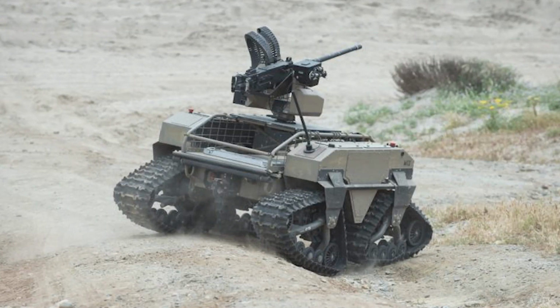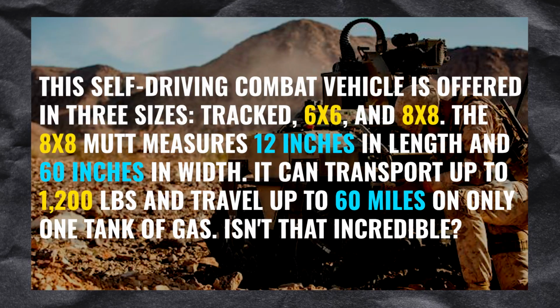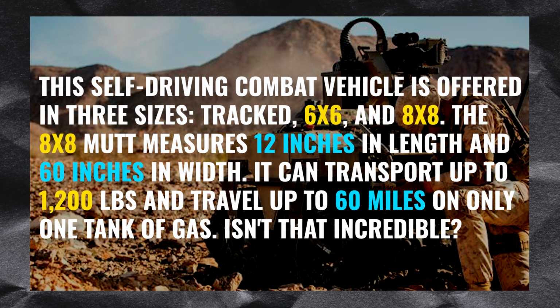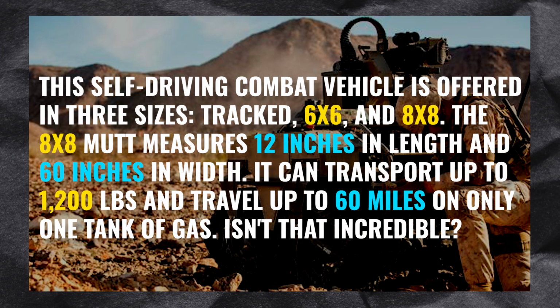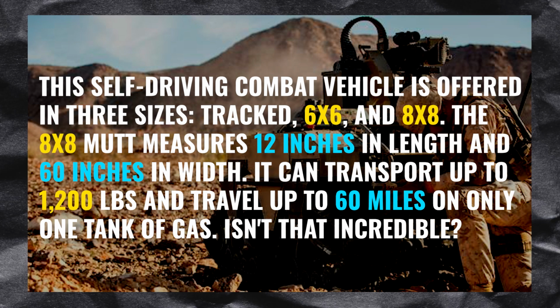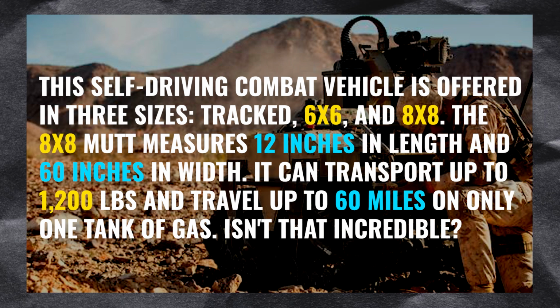The MUT is available in 2 configurations, wheel and tracked. This self-driving combat vehicle is offered in 3 sizes, tracked, 6x6, and 8x8. The 8x8 MUT measures 12 inches in length and 60 inches in width. It can transport up to 1,200 pounds and travel up to 60 miles on only 1 tank of gas. Isn't that incredible?